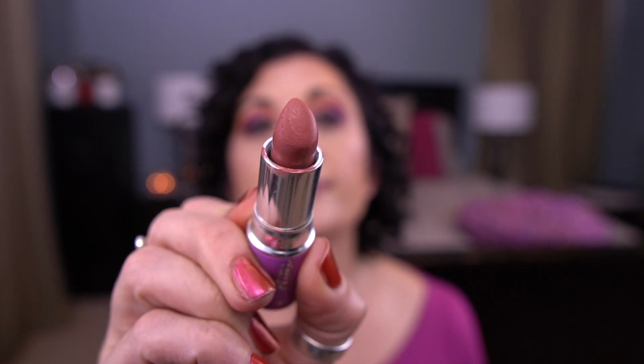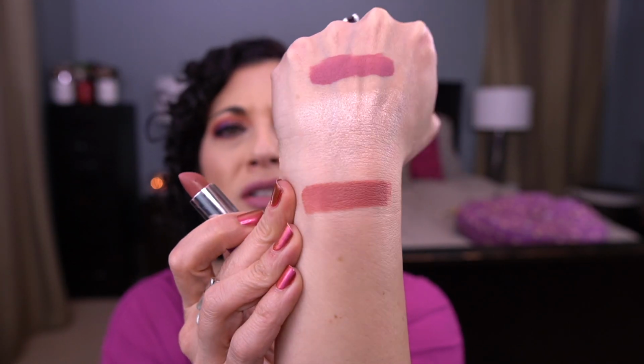This is a Lime Crime lipstick. The shade is Hoodie. So here is the shade. I was like, I'm sorry, I gotta use it. There we go. Oh my gosh, it's so pretty. I think this is a great fall shade too.